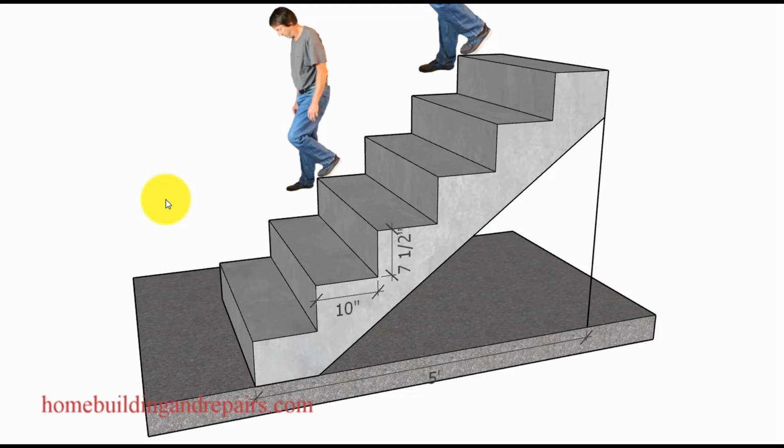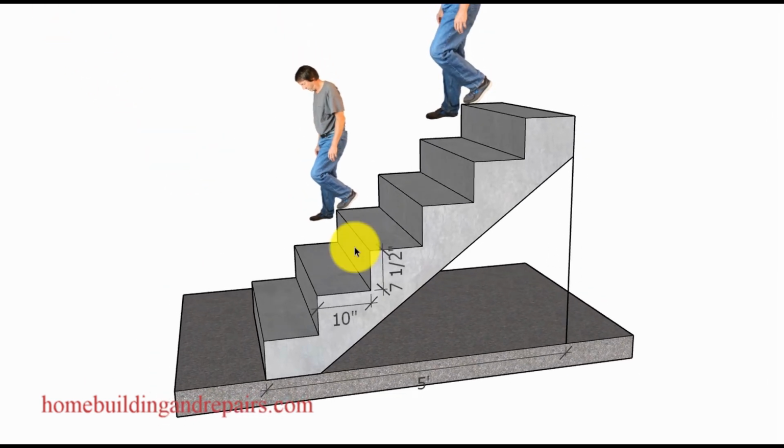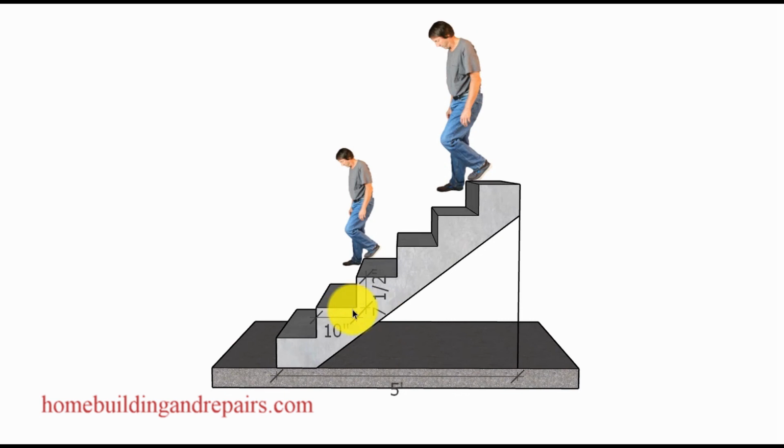Here is another question that I had been asked quite a few times recently, and who knows, maybe it's all by the same person, but they want to know what the perfect step is. For example, what is the perfect height on a riser and the depth of a stair tread? And I can't provide you with that information because it's all going to depend upon the size of the person.